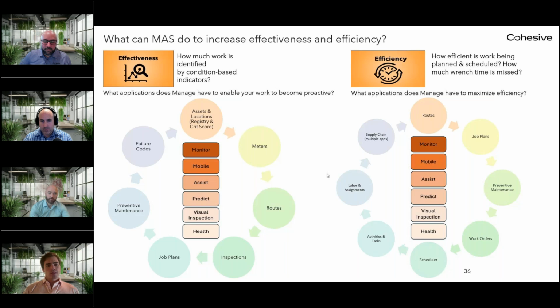So for effectiveness, I laid out, these are Manage applications. You can get creative with other ones to increase effectiveness, but different applications I put here, they all feed into Monitor, Mobile, Assist, Predict, Visual Inspection, and Health. But these are your out-of-the-box applications that we can use to track and improve our effectiveness for Manage. And then on the right side are the out-of-the-box applications for efficiency. And then everything feeds into the applications. I put Supply Chain because there are multiple applications. So we have different applications just out of the box that we can use to increase our effectiveness and our efficiency. The next slide, please.